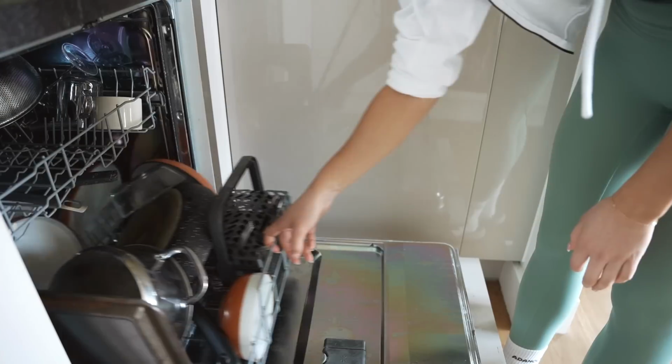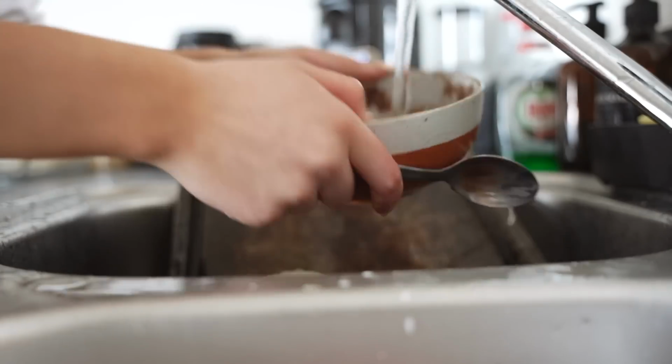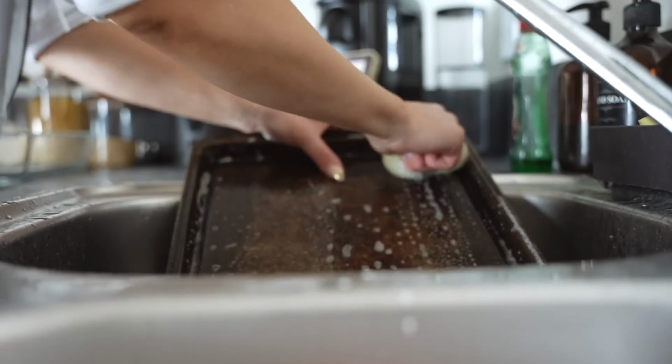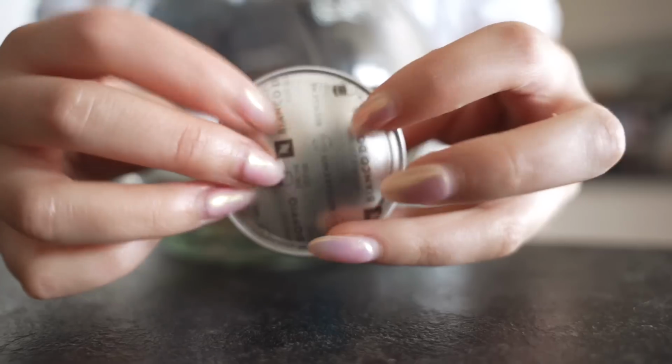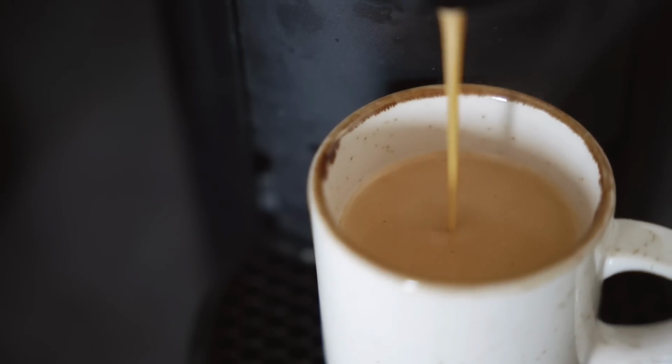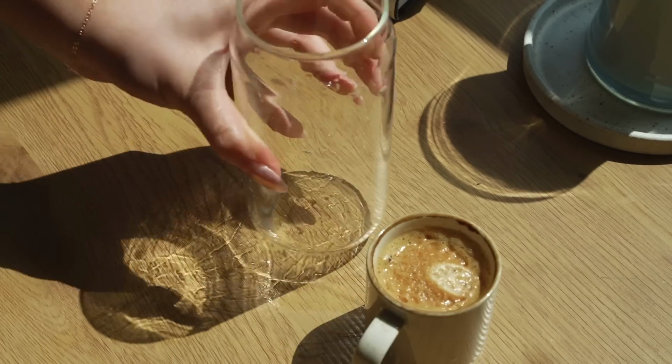And I don't love this part of my morning, but it's essential, and that is cleaning up the mess I've made, unloading the dishwasher, doing little chores around the house. So I just set a little 10-minute timer. That's it. And I tell myself that's how long it'll take. And then afterwards, I can enjoy the coffee.